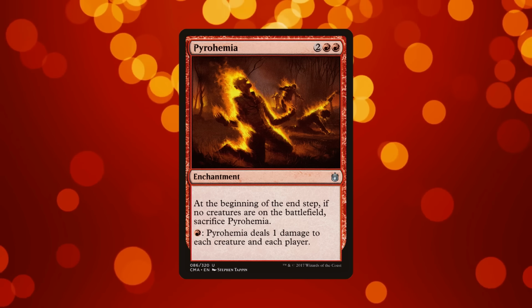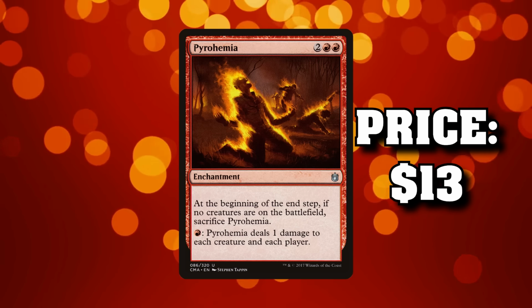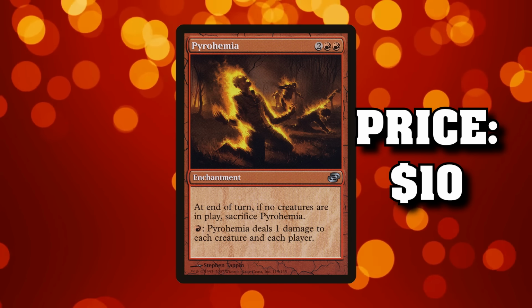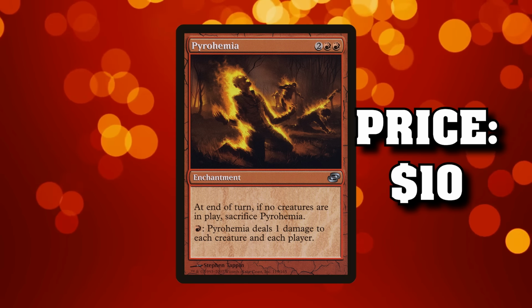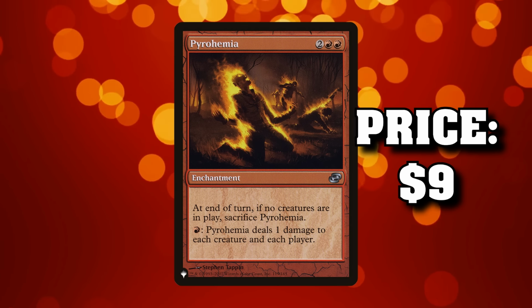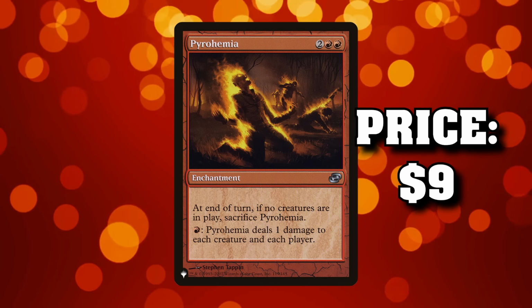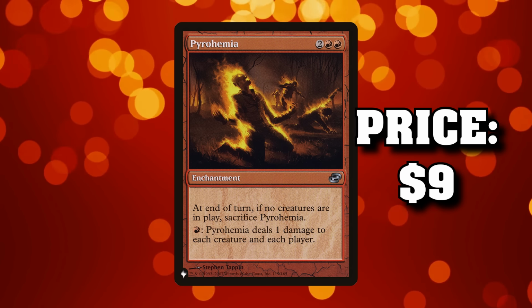Next up we have Pyrohemia. This card is $13 or $14 depending on where you're shopping for the Commander 2011 or Commander Anthology versions. It is arguably cheaper in the original printing, which is weird because I think this frame is a lot cooler, and it's almost shy downwards of $9 on the list. But to be honest, the list is a weird one because a lot of places don't have list cards in stock, and thus I think people drop their prices to try and buy them in at cheaper prices, and it kind of perverts where we're at in terms of what the list cards actually cost.